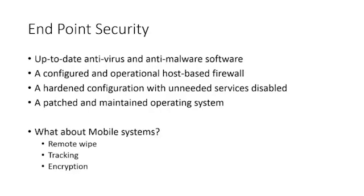These four things, endpoint security, I can't preach on this one enough. I can't stress it enough. We need up-to-date antivirus, up-to-date anti-malware, configured and operational host-based firewalls. Harden your configuration, make yourself small, have it patched, and maintain your operating system. Make sure it's running efficiently. Get rid of unneeded programs and applications. Why use the resources? Why make yourself more vulnerable? Don't need to do that.